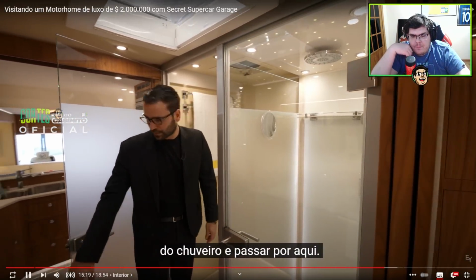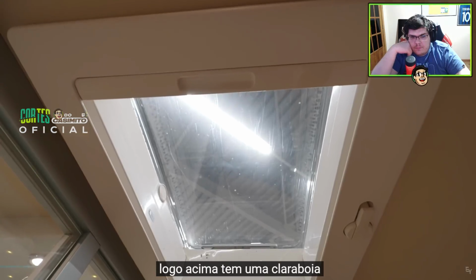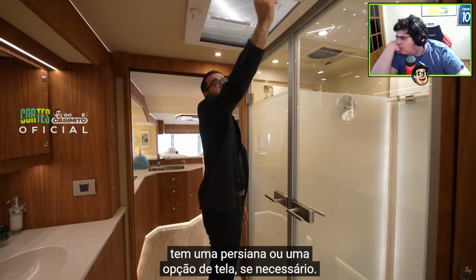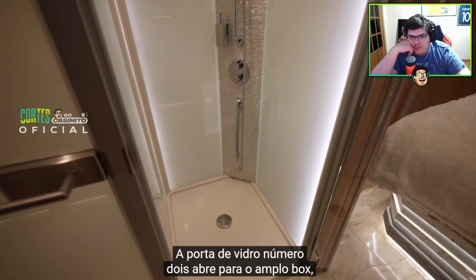And go through here. Now, before we check out the shower, right above us we have a skylight that you can crank open. And just like all the windows, you have a blackout or a screen option if needed. Glass door number two opens up to the walk-in shower.